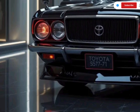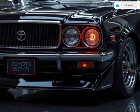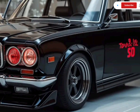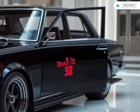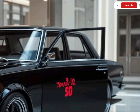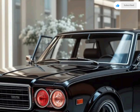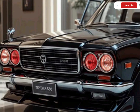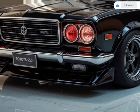In terms of safety and comfort, the E70 introduced several features that were becoming standard in the automotive industry. The interior was designed with an emphasis on comfort and functionality, offering improved seating and dashboard layouts. The inclusion of safety features such as seat belts with emergency locking retractors and side window defrosting vents reflected Toyota's commitment to passenger safety and convenience.